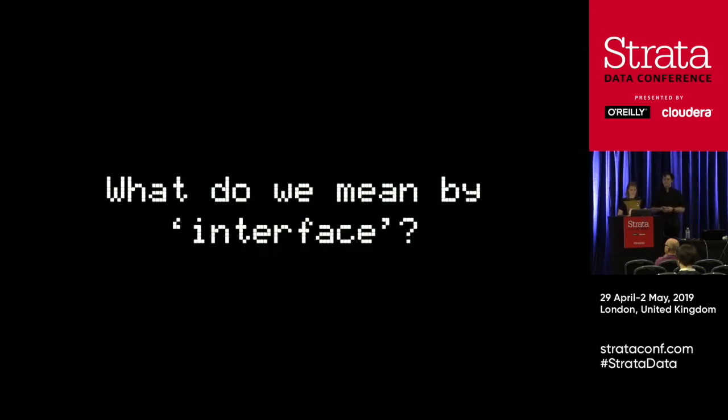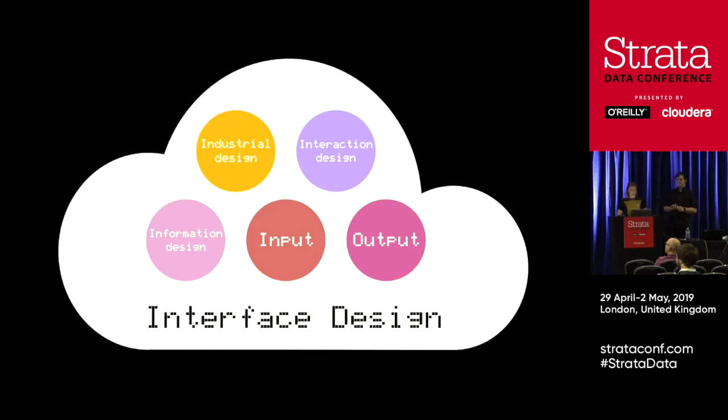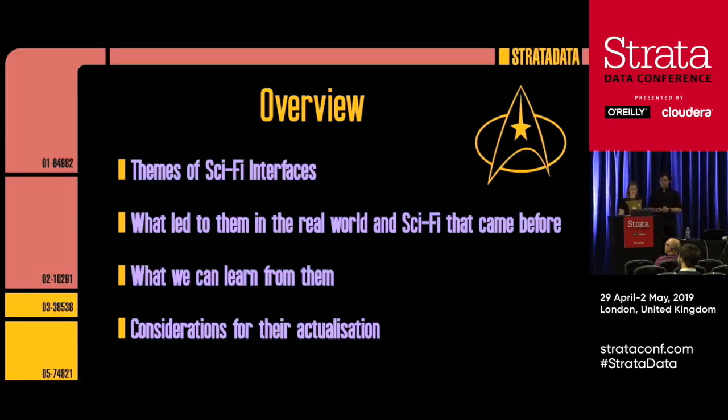So let's quickly define what we mean by interface also. We don't want to go down an academic rabbit hole, so we're going to keep it simple. Our definition of an interface is basically the intersection of all these things: input, output, industrial, interaction, and information design, purposely very broad. And these are the key things we're going to focus on across the rest of our talk.